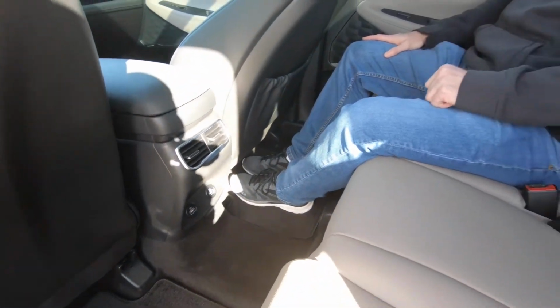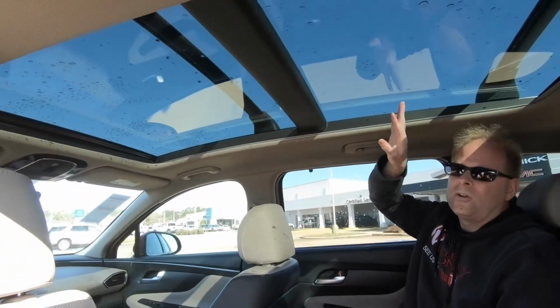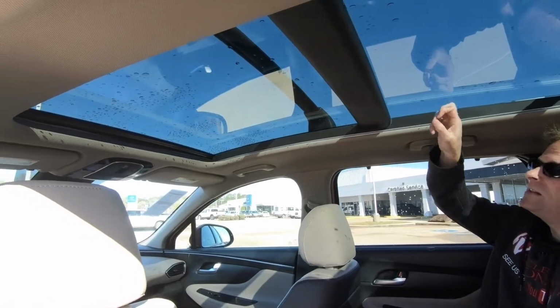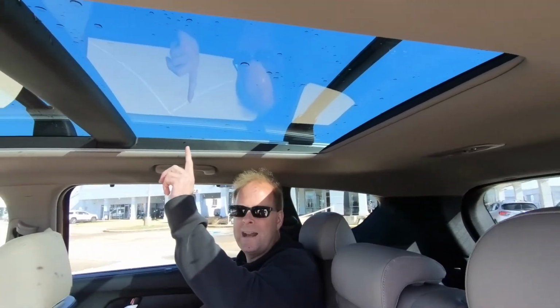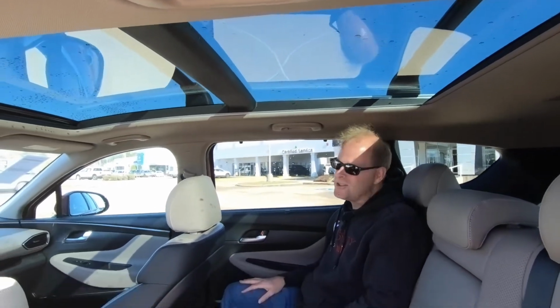And let's not forget the panoramic sunroof. Quite a large sunroof. In fact, I've seen some high-end luxury vehicles that don't have that, and they cost more than twice as much as this Santa Fe.